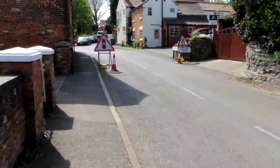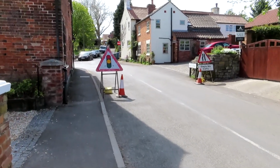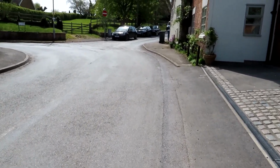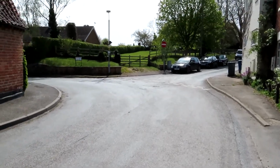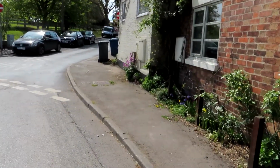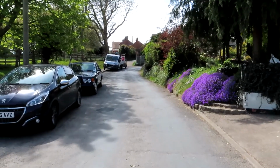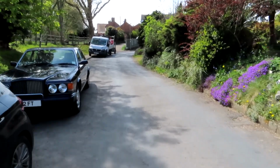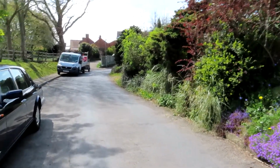passing a no entry sign. This is Main Street. I've crossed over the road now. Titheby Road. Passing a no entry sign, the road turns right and passes a post box.